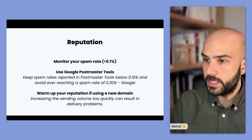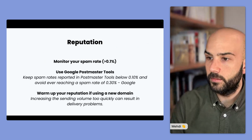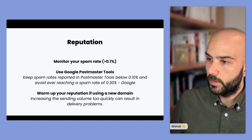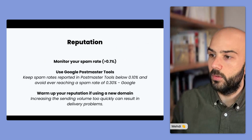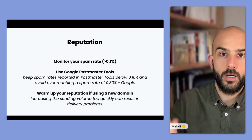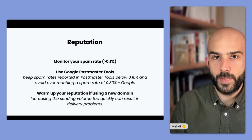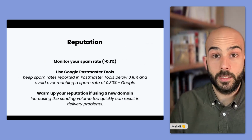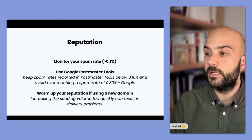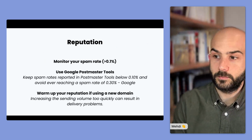Their official recommendation is keep spam rates below 0.1% and avoid ever reaching a spam rate of 0.3%. What's going to happen if you go above 0.3%? You're going to see a decline in your open rates right away, because a bunch of your emails are going to go to spam instantly. And that can last for a few weeks until you consistently stay below 0.1%.